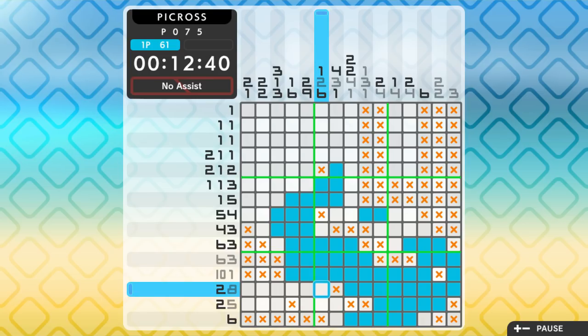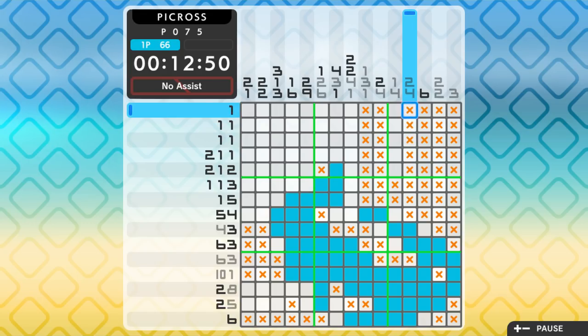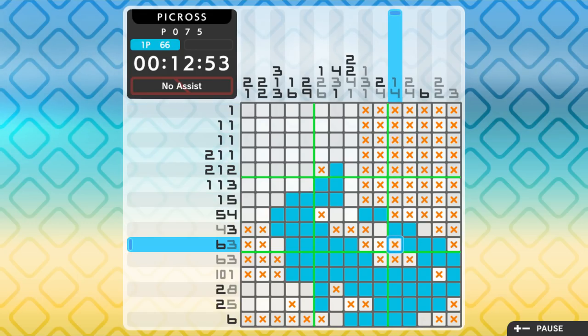So does that tell us the six here? Okay, and then block that out for that. All right. Oh, look at that. You can kind of just paint the X's over, so you just hold the button down, and then you go through.